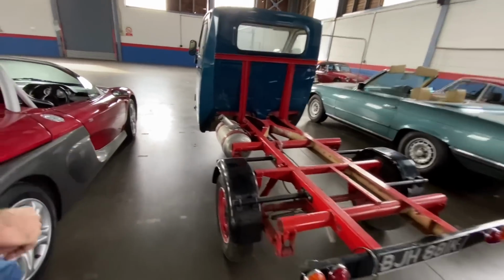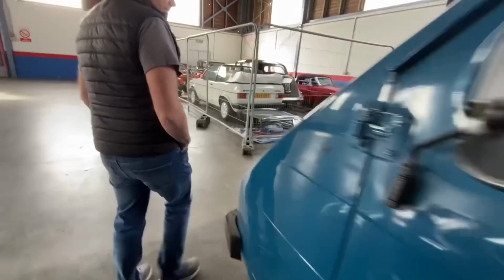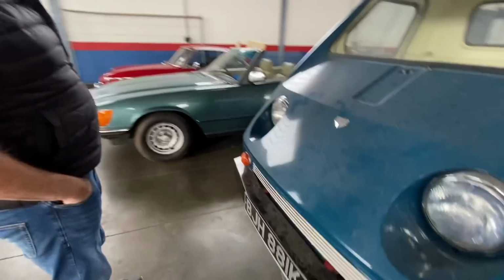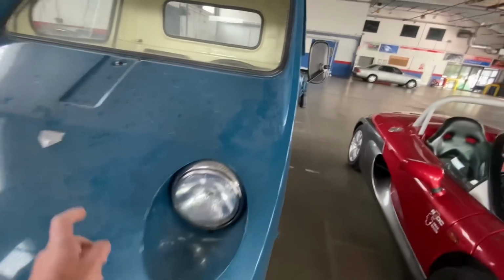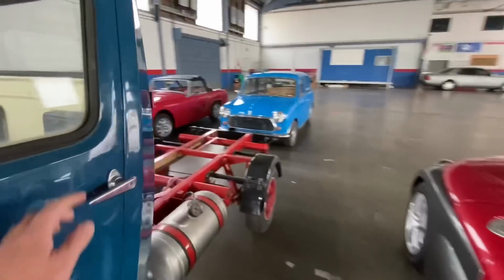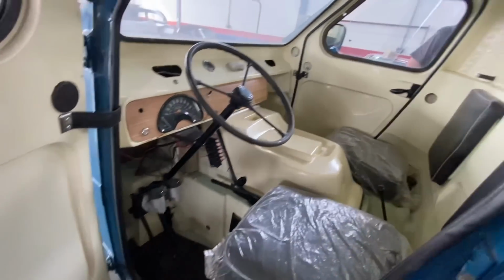That's a Reliant thing, wasn't it? I like that. What, like a Reliant Robin? Yeah, same company. It's fiberglass, isn't it? Yeah. Keep white. I like that a lot.